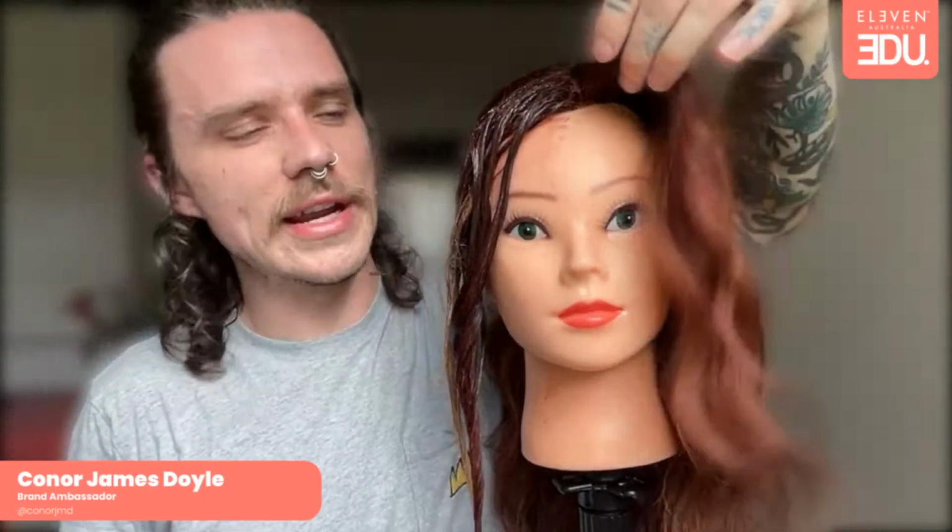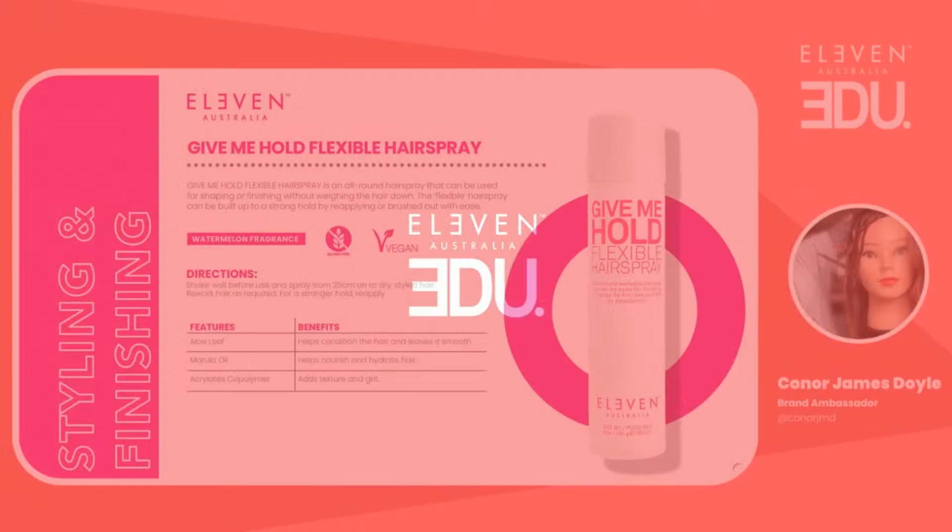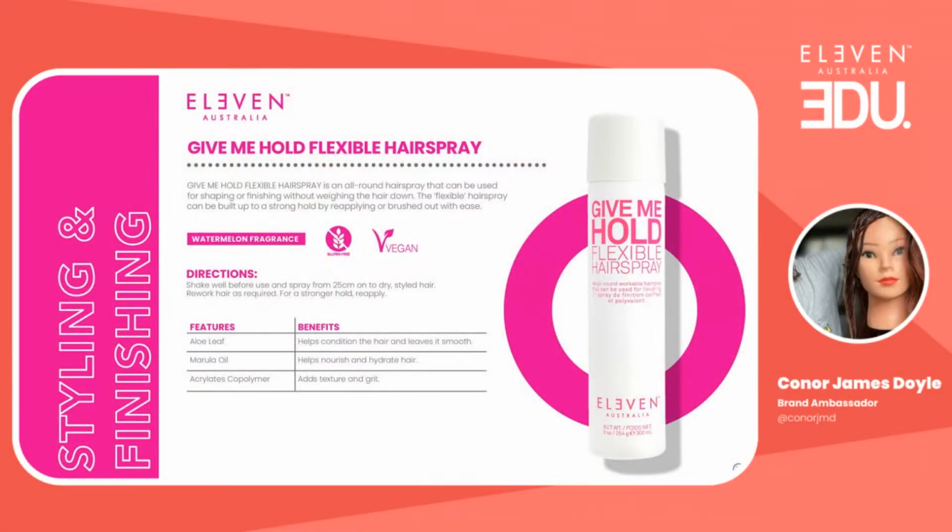But it has a really beautiful, I actually think it has quite a strong hold. But what makes it flex is that you can just brush it out super easily. Sometimes when you have a Flex Hold Hairspray, you're a bit like, oh, what's the point? Whereas this actually has a lot of hold, I think, but it's very workable and movable. It allows you to do a lot more stuff. Or if you spray and you've kind of messed that up, it's very easy to correct. So that is my tutorial in a nutshell.